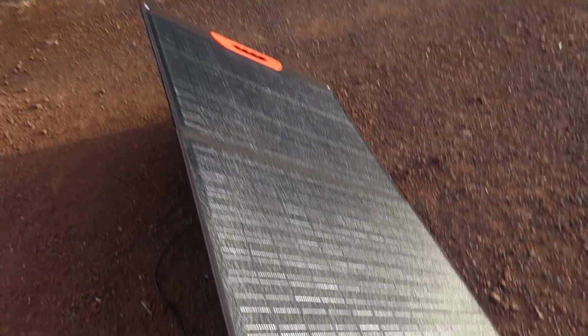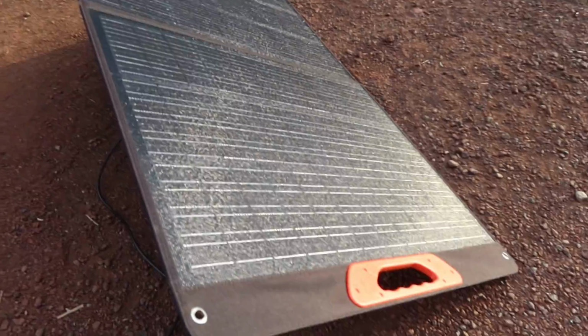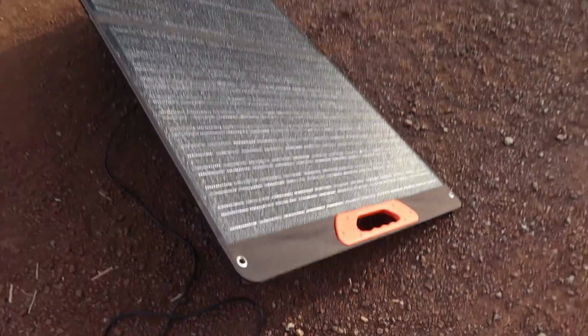The solar panel has this shiny coating. It doesn't use any Velcro or straps to hold it closed. You just carry it closed. So it looks like a pretty quality panel.